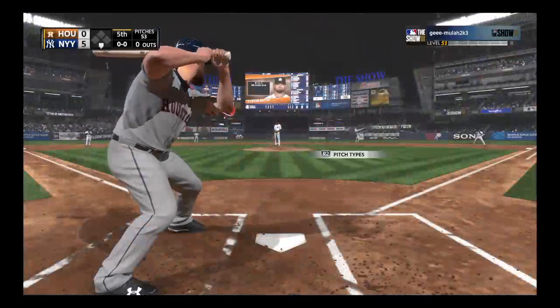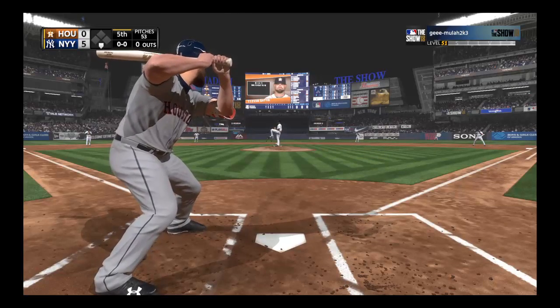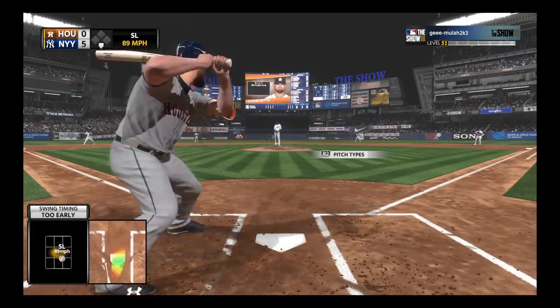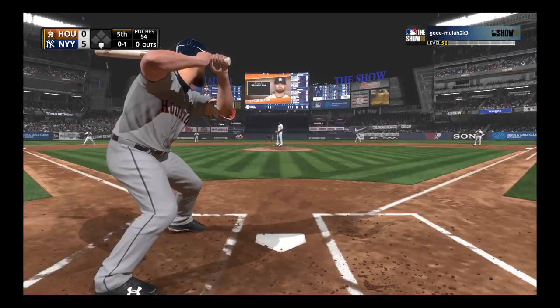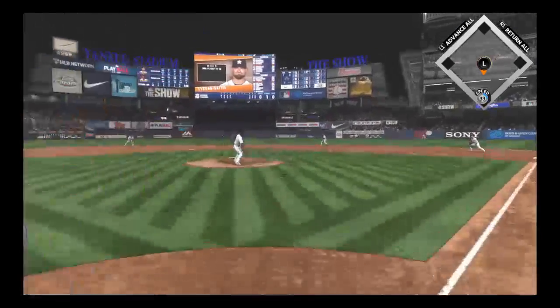To the plate now is the designated hitter, Evan Gattis. He'll start things out as we begin the 5th. This one doesn't look good so far. Down by a boatload as we enter the middle innings. It's about time they get something going, and the last thing you want to do is fall behind where you have to score a bunch in the 8th and 9th inning.